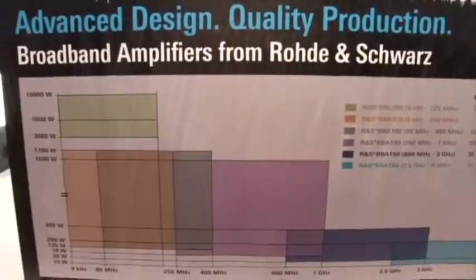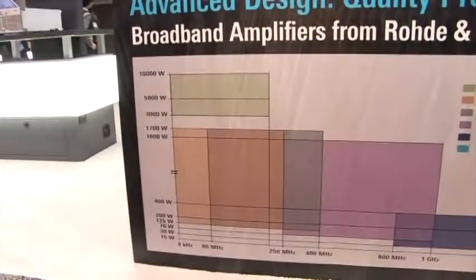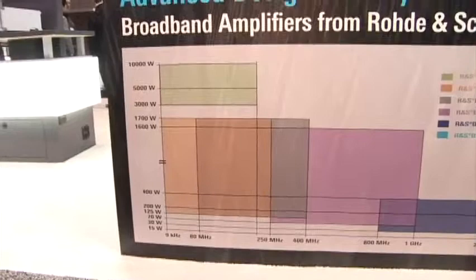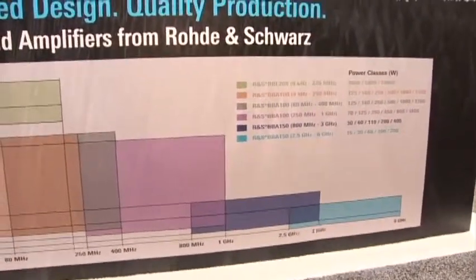this is an example of some of the projects that we can do. We do full turnkey solutions. The chart here on the bottom of this wall gives a good description of the various amplifiers, power classes, and frequency ranges that we offer.